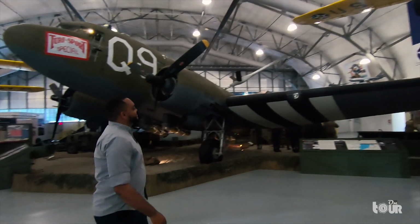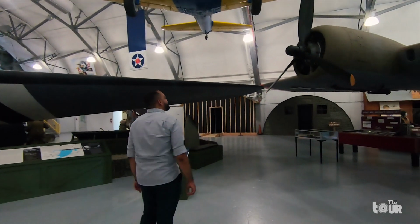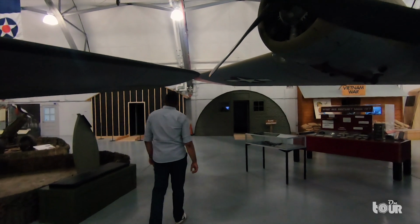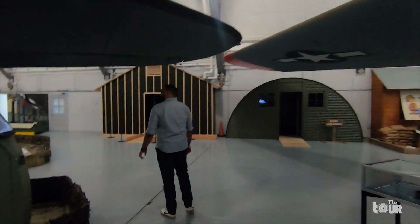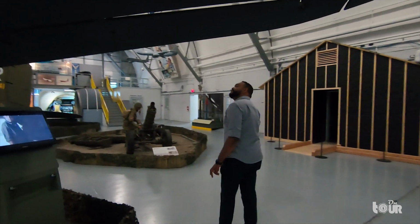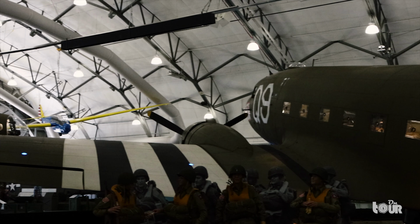As I make my way through the middle of the museum, I look around, fascinated by the aircrafts. And the first aircraft that started it all, it's known as a Turf and Sport Special, a wrecked C-47A Skytrain, originally found in a dump by Harrisburg, Pennsylvania. So let's enter the aircraft to get a closer look.